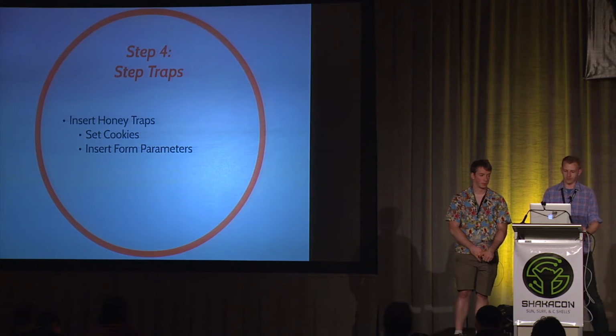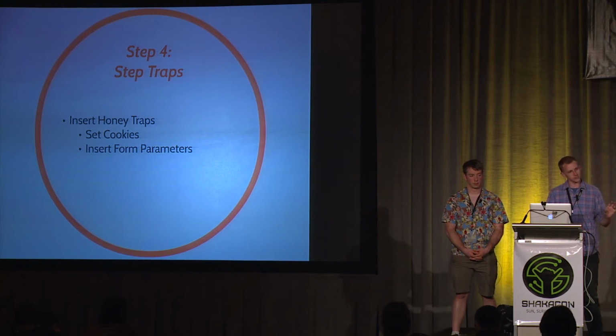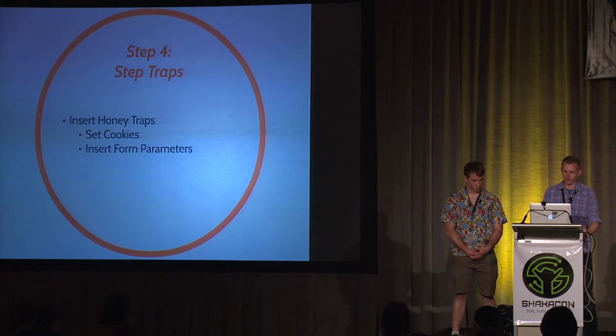And then the final step is to set traps, right? So Scott talked a little bit about this concept of honey traps. This is where this comes into play. We've gone through the set of responses up to this point and decided what we're going to send back to the user. So at this point, we decide, okay, are we going to inject some type of a trap into this response as well that the user might trip? So are we going to add a cookie to the user's session? Are we going to insert some type of a form parameter in any forms that the user is getting back to see if we can identify them as attempting to manipulate those, when really they should be invisible to a normal user, and someone who's just browsing the site normally wouldn't even see those, let alone tamper with them.